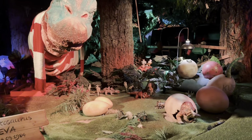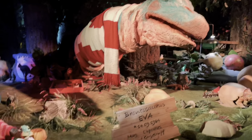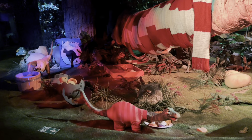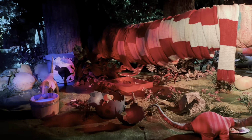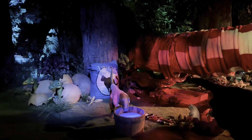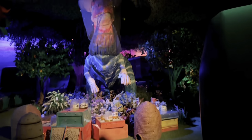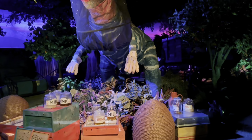Got a little hatchling over there, a little triceratops. And the little dinosaurs just walking about. Oh, this one's so cute. Oh, it's like enjoying a meal. That one's having some water. And those are just hatched, yes. Oh, turning around again now. Oh, look at him. Is it the bees? Yeah, getting some honey from the bees.